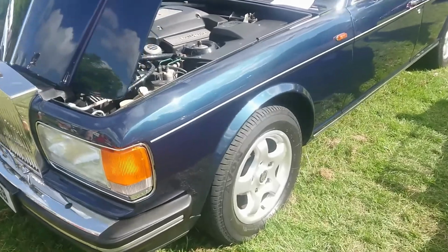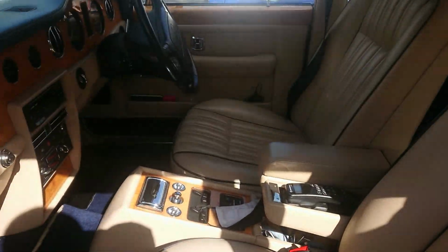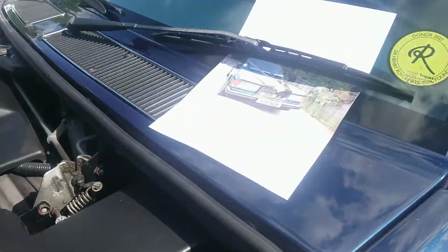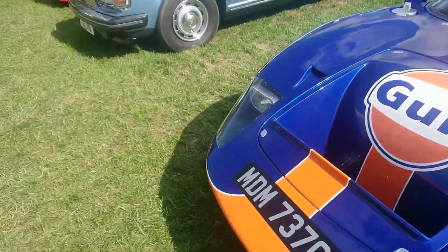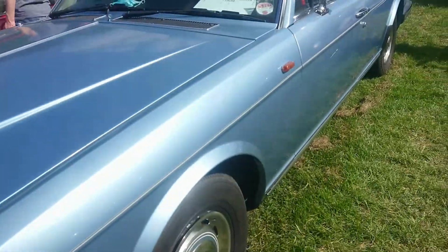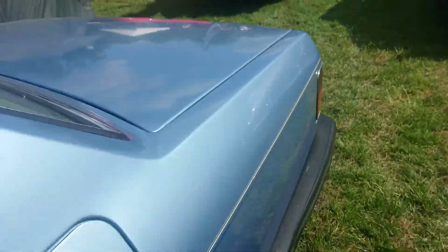Like this. Rolls-Royce Silver Spirit with a beige leather interior. I do like a nice beige leather interior, viewers. Particularly one with wood. Oh, and it's for hire as well. I'd like to hire that and go for a nice drive. That's what I'd like to do. Ford GT40, probably a replica because the original GT40s don't normally come out to shows and things like that.